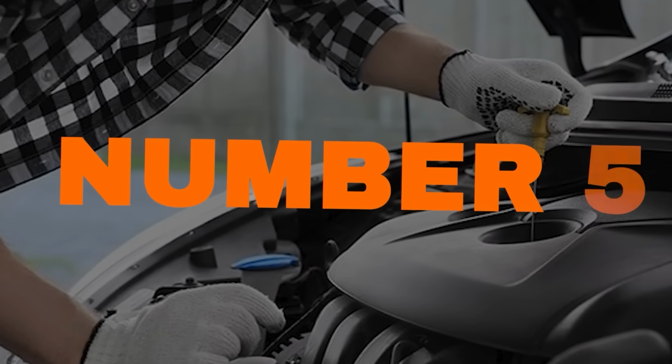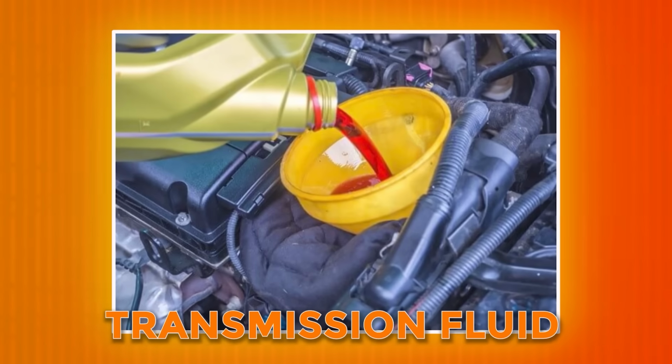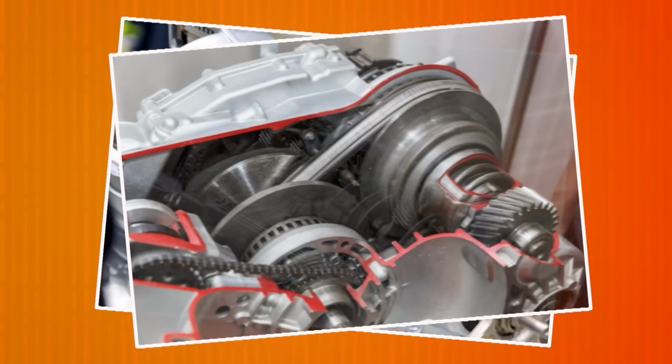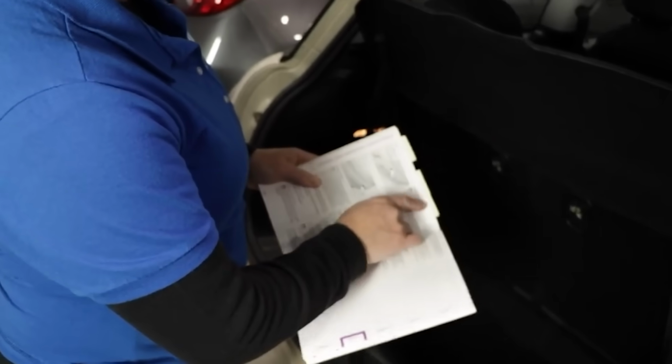Now to the long-term checkup list. Number 5, check your car fluids. The first one on the list is transmission fluid. It helps your car's gears shift smoothly. Different cars use different types, automatic, CVT, or dual clutch, so always check your owner's manual before adding anything.